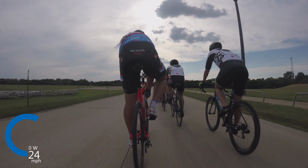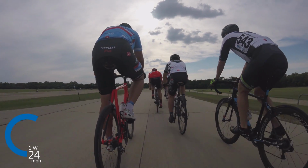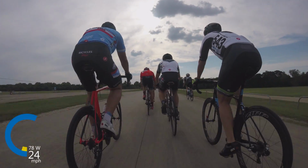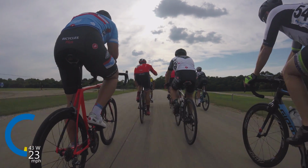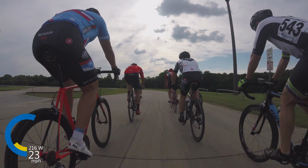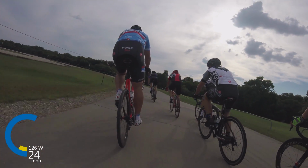In this case, I don't have any teammates in this ride, so there is no one doing any work for me. There's no one who's going to work to bring back a breakaway. There's no one who's going to lead me out in terms of a sprint. So my tactics are a little bit different. I want to win this. I want to be in play, and so I don't want to break away, or I want to be in the breakaway.